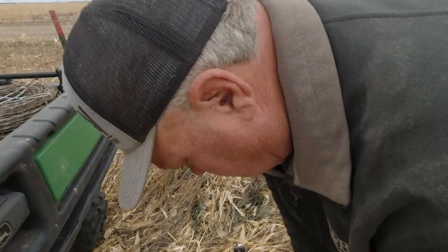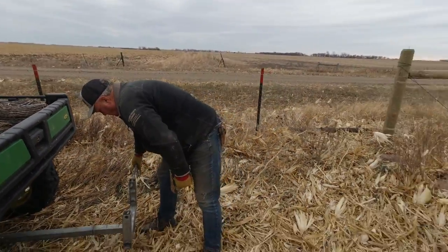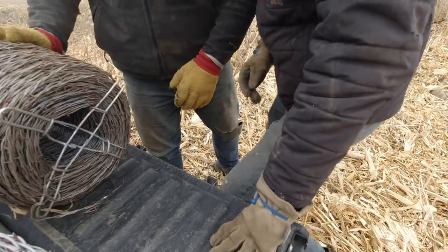We're almost done with the 2 mile fencing project. I'm sick of it, Paul. Just about 4 more hours. We got 2 wires we got to string on this entire eastern half mile. Might have to miss lunch and supper.